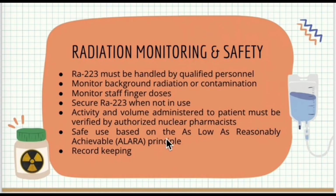The safe use of radium-223 or any other radionuclide is based on the ALARA principle, which is the as low as reasonably achievable principle. Always keep the distance, reduce the time, and use shielding when handling radium-223. Lastly, all the records of radium-223, such as patient dose, dispense record, background labels, any damage, leakage, failure or malfunction, and the radioactive waste must be kept. All the records should be accessible for retrieval.